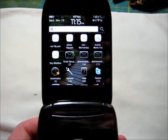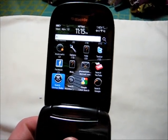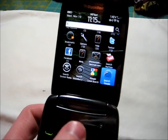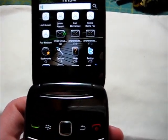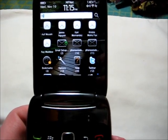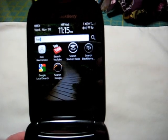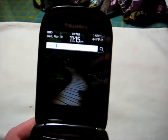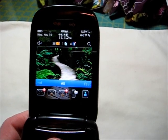Okay, so this just pulls up a whole list of my contacts and my apps in that order. So I can just keep typing to continue filtering it through, like so. Okay, so those are just a few little things about OS 6.